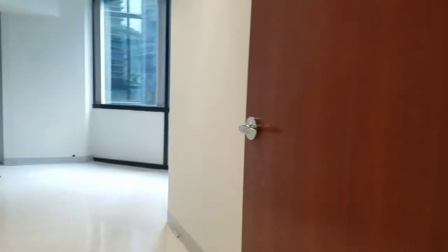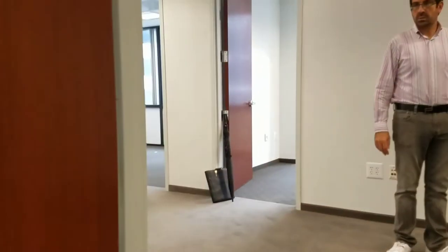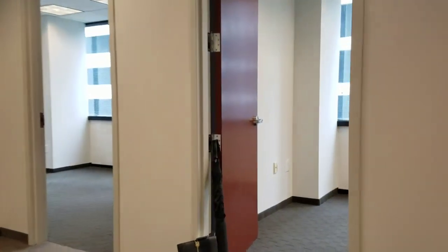That's a big kitchen area. You have space to put vending machines. You have space to put the refrigerator, microwave, probably two to three tables, like bar style. These are the fifth space.